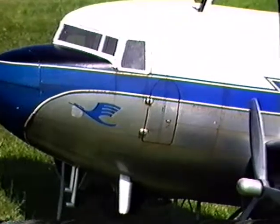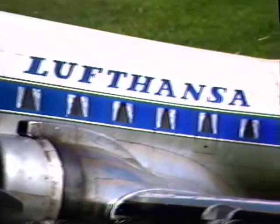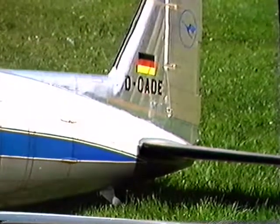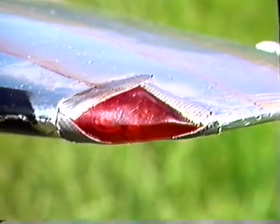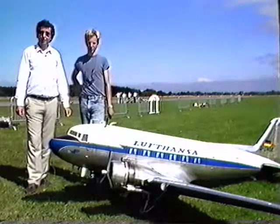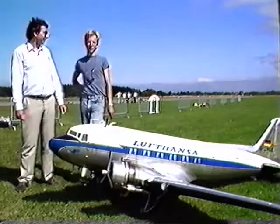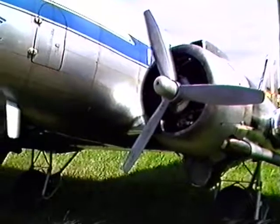Also the fuselage is styrofoam covered with glass tissue with epoxy, and the wings are styrofoam and balsa wood, covered with chrome monocoat. Good. Approximately how long did it take to make? About 1,000 hours. 1,000 hours. Can you tell me the engines that you're using in it?